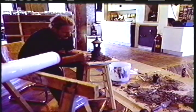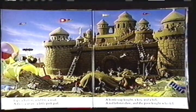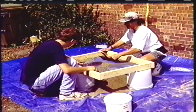When I said, let's do a sandcastle for I Spy Fantasy, I had no idea what I was getting myself into. It's one thing to say, let's build a sandcastle, and it's another thing to actually build one.